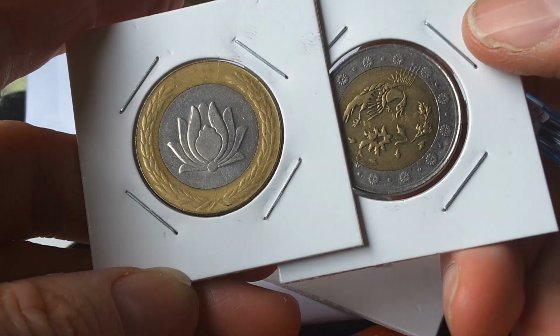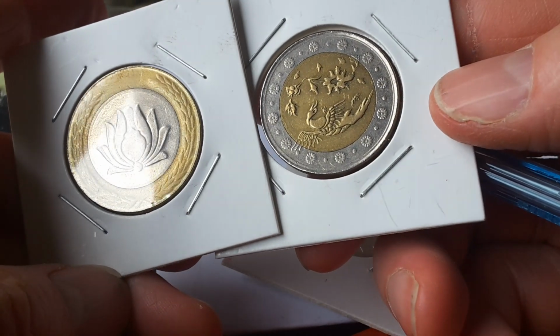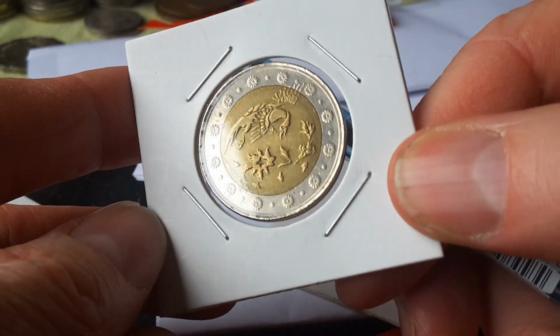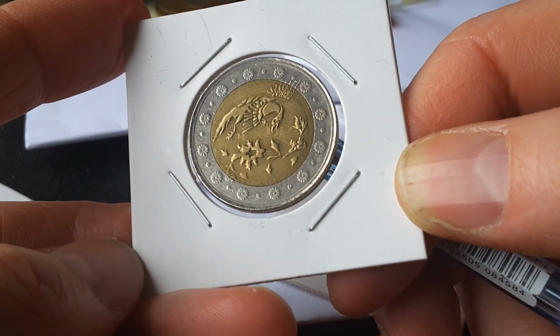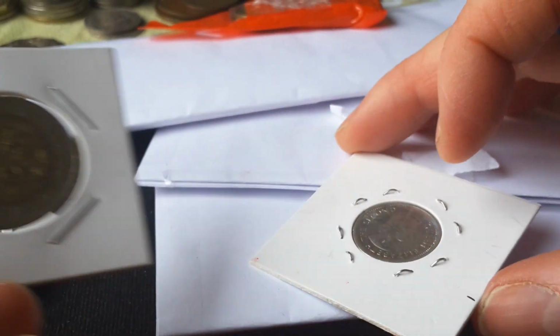It's probably a tulip, because tulips first come from Iran. And here we have, I think this looks like a phoenix, but it's probably one of the Arabic tales. Not too sure, I need to look that up. But Iran coins are actually quite nice.